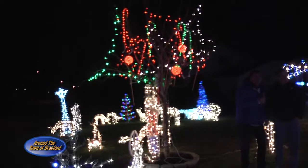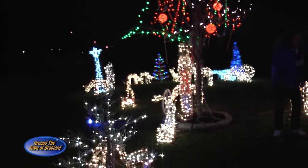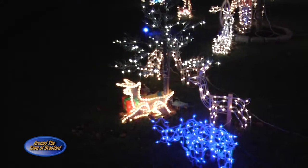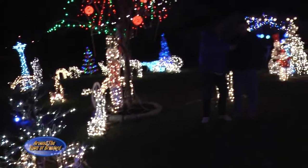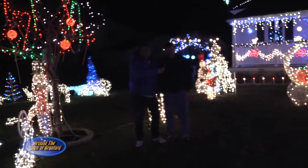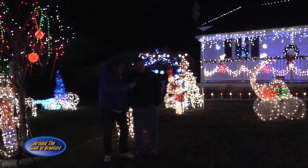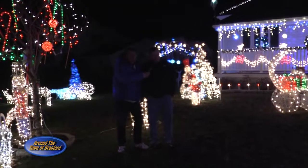Now, I wanted to ask you, as far as these lights go, first of all, the cost of this, how much does it cost you to run this? Well, the electricity runs between $300 and $500 for the 6-week period between Thanksgiving and New Year's. We generally turn it on around 4:30, quarter to 5 in the afternoon, and it's on a timer. It goes off around 9:30 at night.